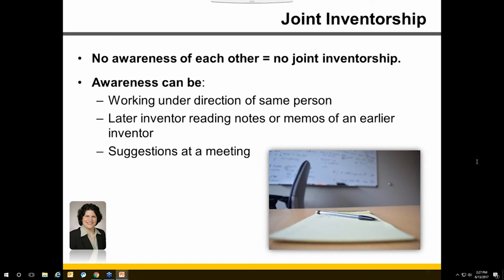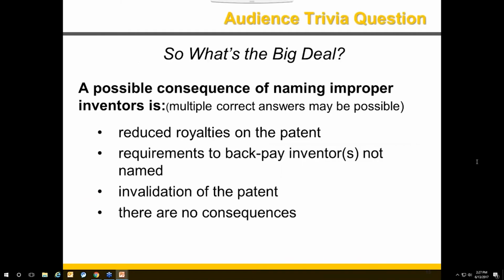So there's lots of options as to what qualifies as the collaboration that's required, but the cases have found that there needs to be some quantum of collaboration to have joint inventorship. So basically, if two people in a company independently came up with the invention and they didn't have any collaboration or knowledge of each other, they couldn't both be properly named on a patent application as a joint inventor, because they weren't a joint inventor as the U.S. patent laws define. And so we have another audience trivia question, and I'm going to turn it over to Eric.